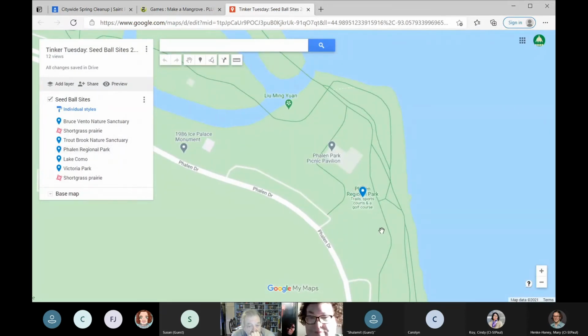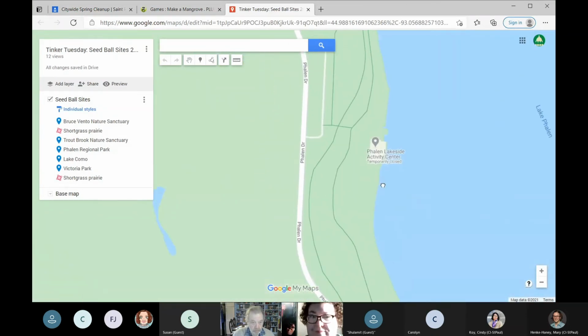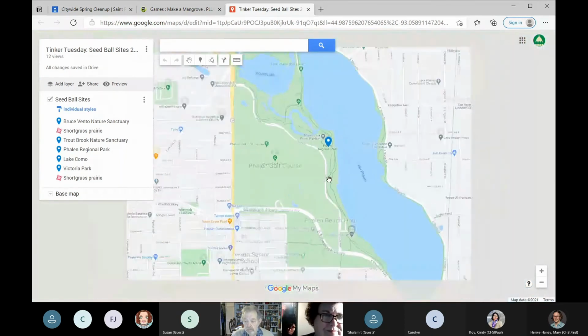Above the Lakeside Activities Center, there's a savanna restoration going in right here. The address is 1530 Phalen Drive, and you can see some grassland underneath oak trees. So it's not a forest. I know I said don't put it under trees because they won't get any light, but a few scattered big oak trees is just fine. If you're unsure about that, anywhere along the lakeshore is fine.